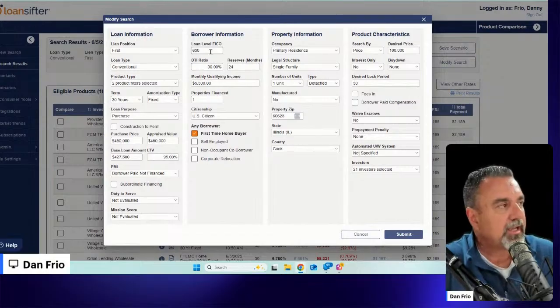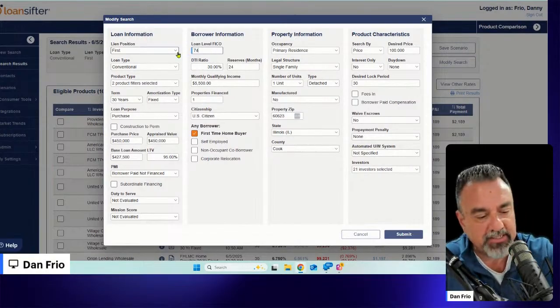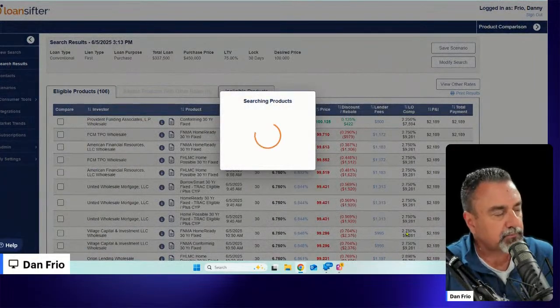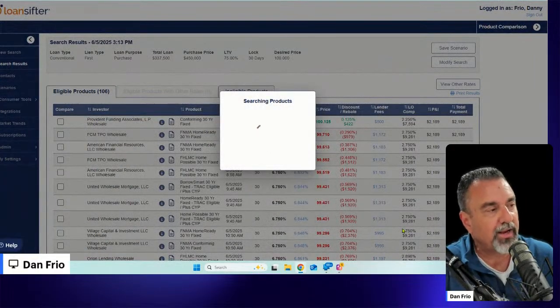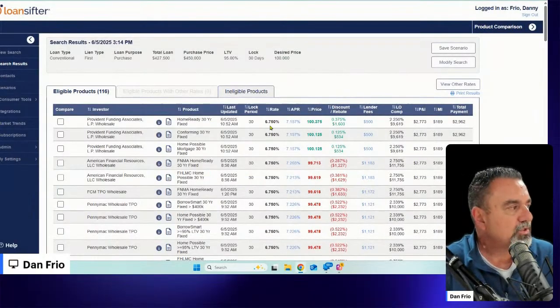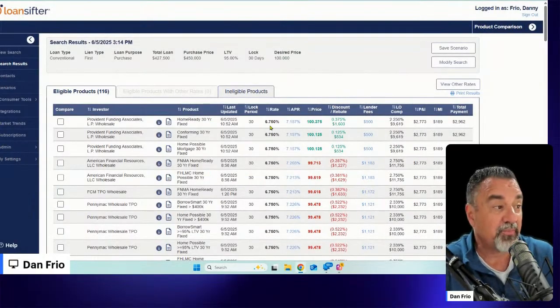Okay, let's go in. You've got a 630 credit score. Let's boost that back up to 740 to show you how this works. And we're going to hit the submit button. All right, so what's it going to show you right now? I can almost assure you this one's going to change. Okay, Provident Lending. What's the rate right now? 6.75. This is proving me wrong, folks.